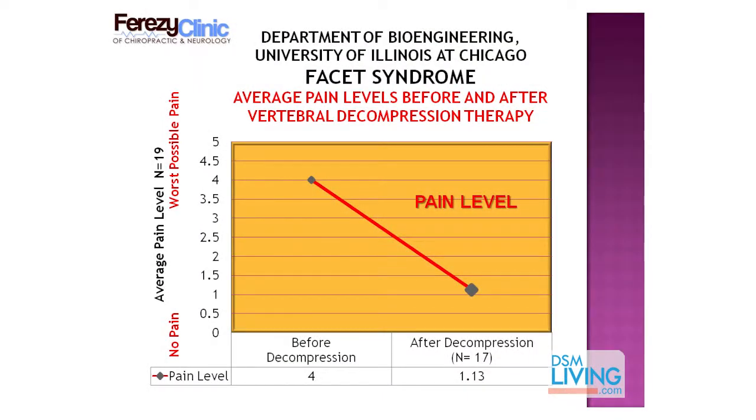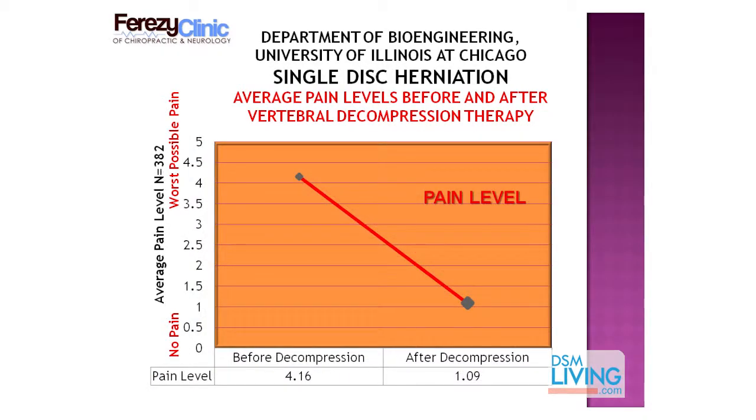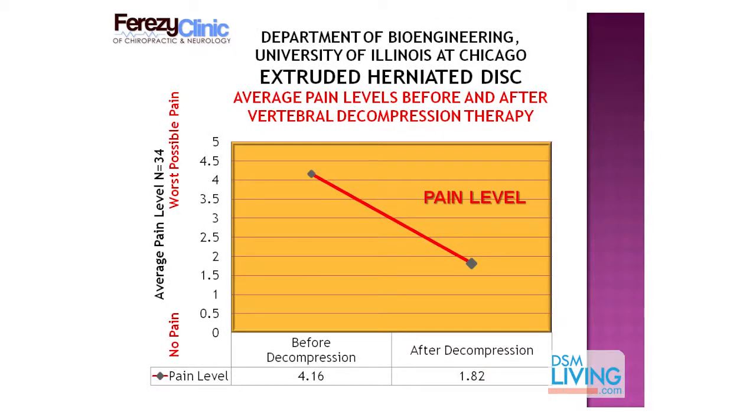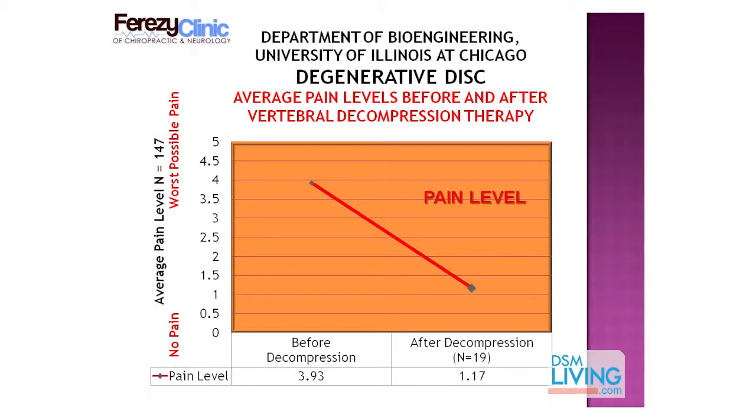And I'm going to put some slides up here. In the first one you'll see facet syndrome, and you can see the precipitous drop in the pain level. It really doesn't matter if we talk about facet syndrome or single disc herniation or multiple herniated discs. You can see on the left side of the slide where there's no pain and then worst possible pain, and you can see how the patient's pain just dropped precipitously. Also for extruded herniated discs and for degenerative discs, pretty much all the same. The treatment was very, very successful.